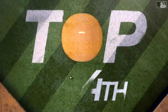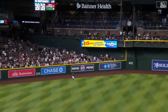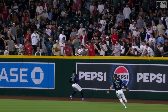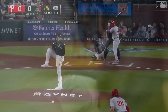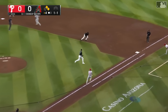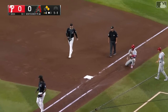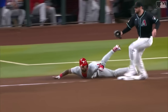Alec Bohm is just killing it right now. He leads the Phillies in both hits and RBIs this year, and now has a 26-game on-base streak, the longest in the majors. With his 41st double of the season, he just missed a home run. That one is off the end of the bat over to first. Bell's got it, flips to Montgomery, and Sosa's safe at first. That'll be an infield hit that will load the bases. Now that was just Sosa out running the baseball, basically.